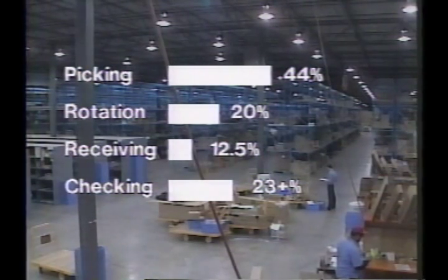According to a recent productivity survey, a typical distribution employee spends only 44% of the time order picking. Almost 20% is spent on stock rotation, 12.5% on receiving, and over 23% on checking and other activities.